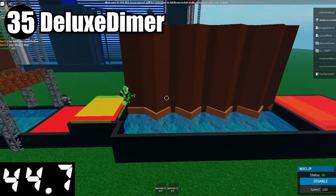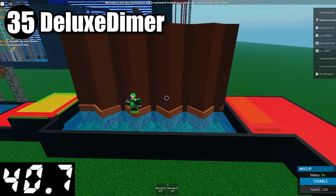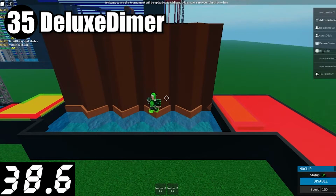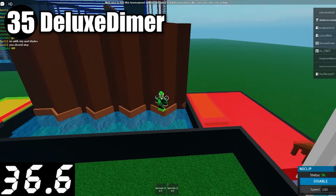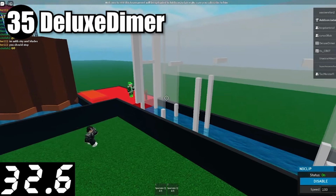Now, how's he going to do? We've seen people fail this before. He's probably seen it too. You've got to be careful on here. He's scooting his way along nicely. Moving well. And can he make the dismount? Yes, he can. Onto the jumping spider.